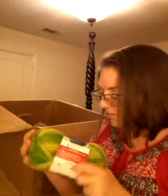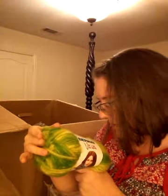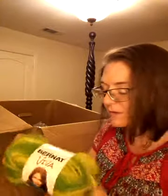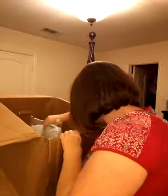I'm not sure what I would make with this, honestly. Maybe a cowl. That's what's featured on the tag. Not sure exactly what I'll do. I'll figure something out. But anyway, it's 3.5 ounces, 100 grams. It is 85 yards and 77 meters. So yeah, not bad. There you go. Chartreuse. Okay, so that was the last of my discounted yarn.